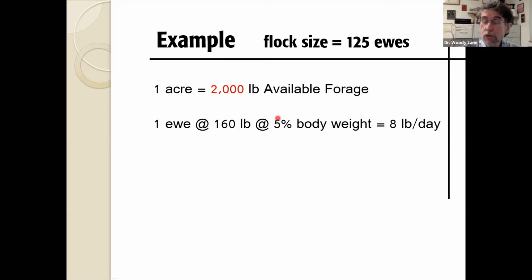Now, we know that ewes usually won't eat 5% of the body weight, but they do trample some. That's stuff that's going to disappear. They also may have a lamb or two on them, which will be eating after 30, 40 days. So we're going to ignore the lambs. We'll just say 5% of the body weight is going to disappear. You can say 4, 4.5, whatever number you want to choose. But I actually chose 5 because these numbers turn out to be 8 pounds instead of 7.3 or something. So I use that as the round off.